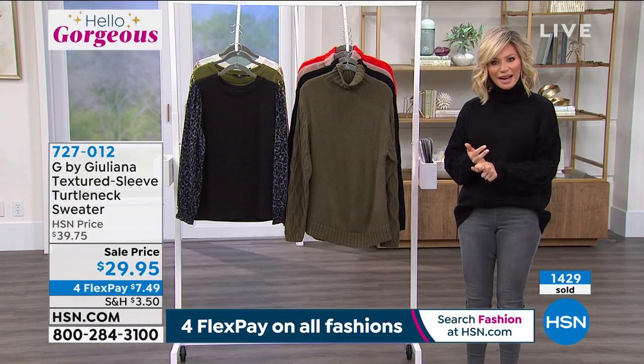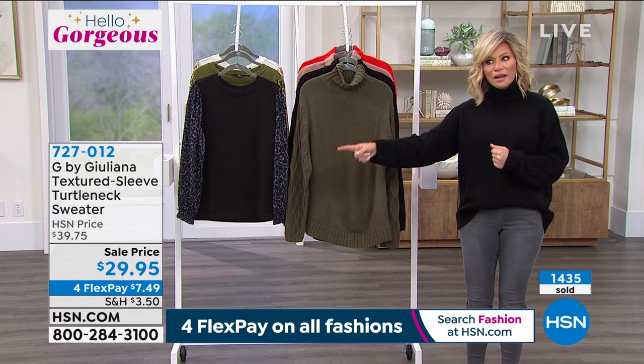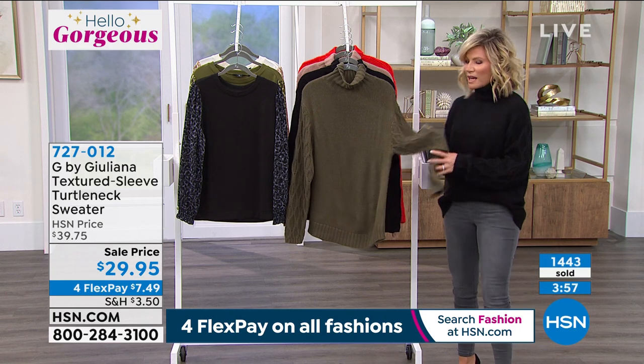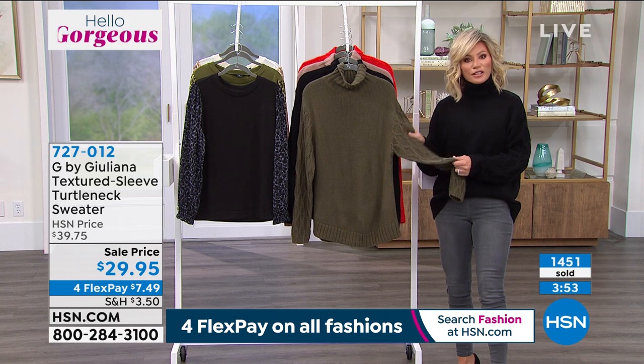HSN is very strict on our standards of quality. Giuliana is very strict on her tailoring and design. So you're getting the best of everything. So when you look at that $29.95, if you were out in the retail market in a department store and wanted the touch and the feel of cashmere, you could put a one in front of that two. That's the quality that you're getting here today.